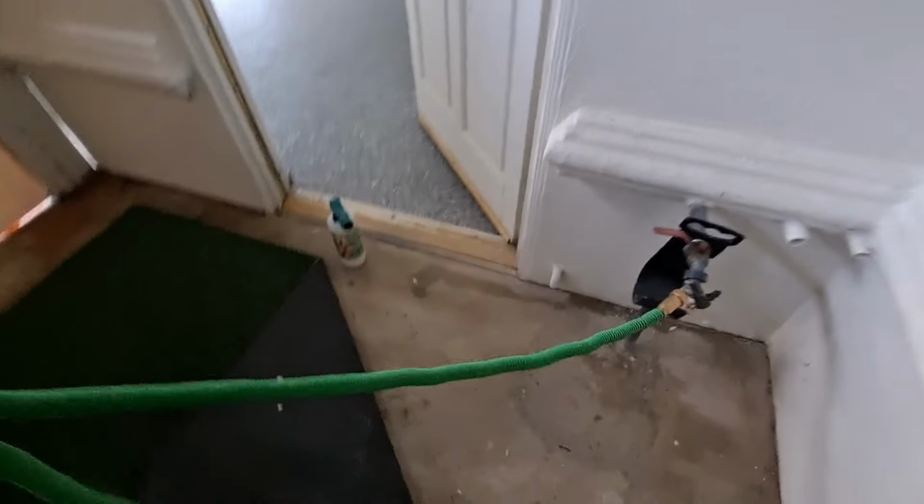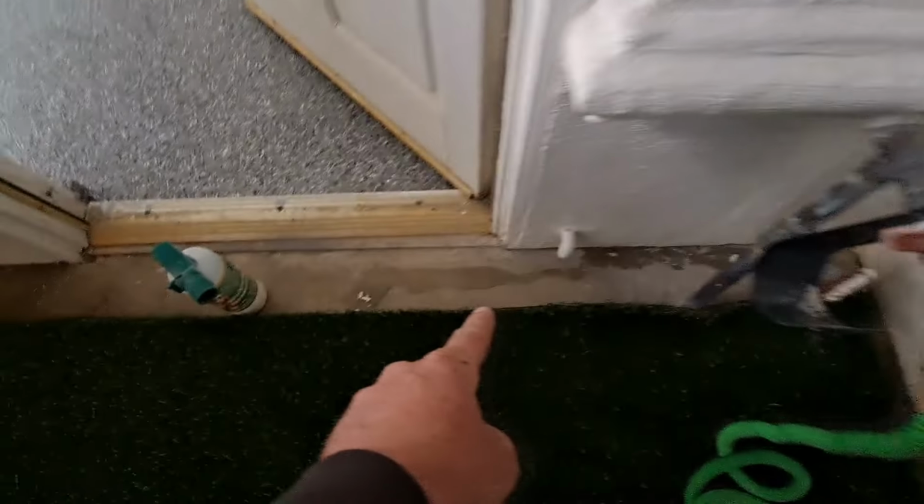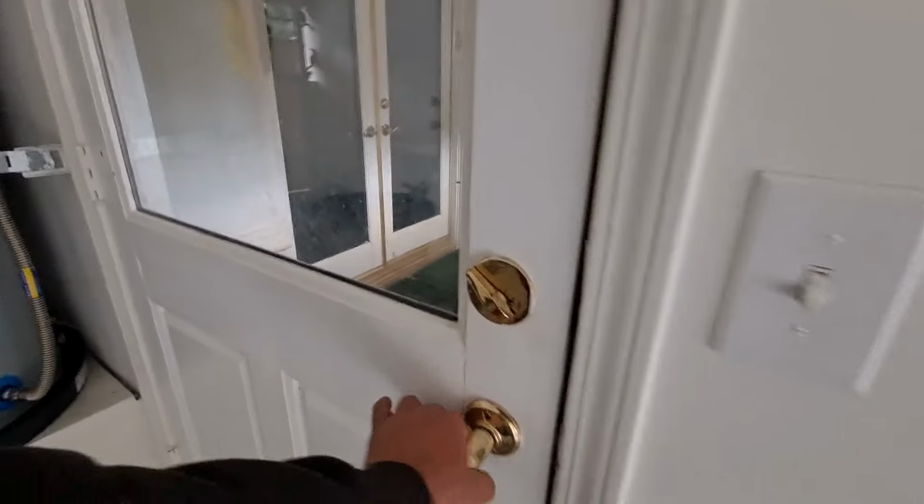And I'm good because this is sloped. And I also sealed this concrete in here for other reasons, but you know, it's not going to be seeping in the concrete all the time. It's going to be running off. See, it's already running off. So, and unfortunately, I couldn't use that relief, which is really a bummer because that one was sweet.